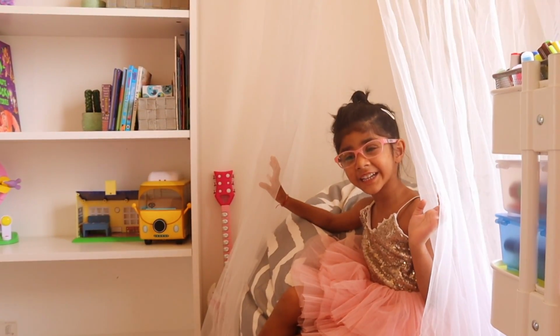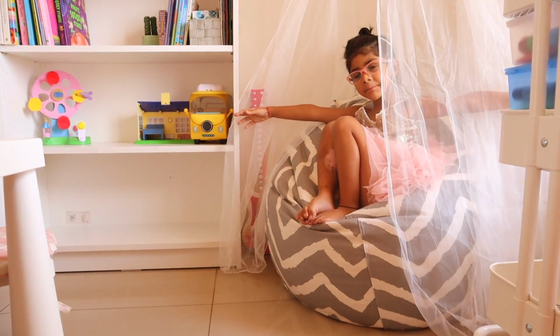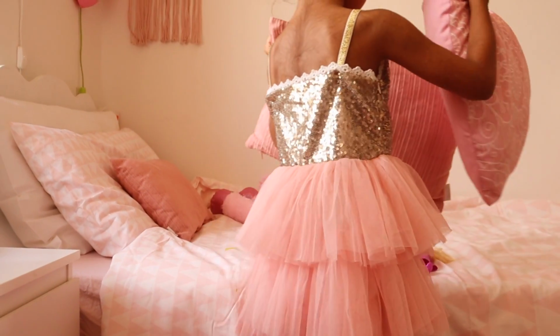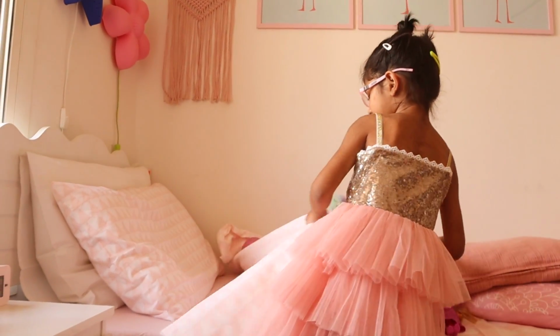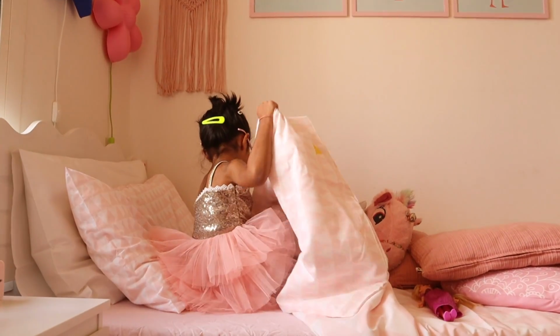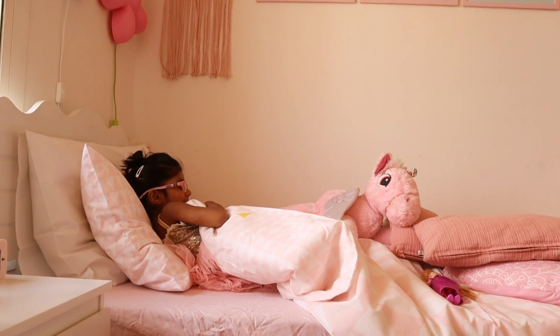But I saw already. So I can sleep on my beanbag. Need to remove these pillows. New everything, Mama. Yeah. It's so cozy. Now you'll sleep in your room from today? Yeah.